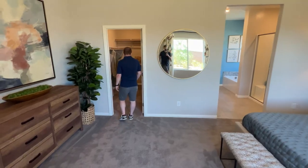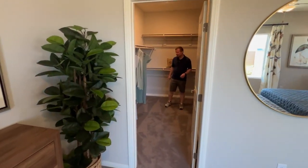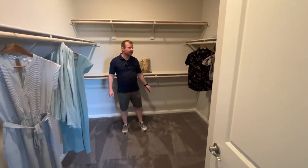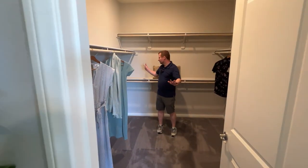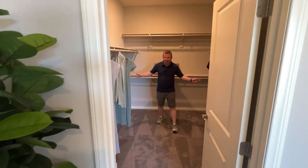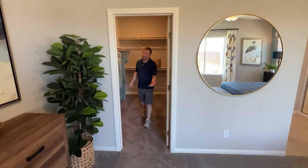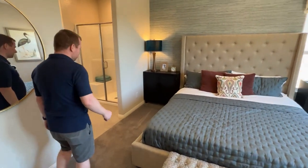And then we have a huge walk-in. You can see there's plenty of space, and you can customize it a little bit with the other little bits of space. Definitely plenty of space for a husband and a wife. I still think that with my wife, I'll end up with a little bit on the corner, and she'll make me thankful for that space as well. Yeah, she definitely will make you thankful for it.